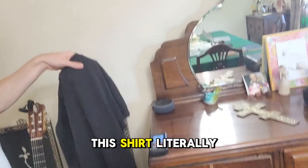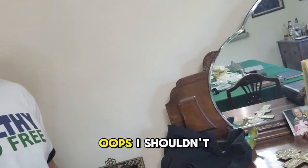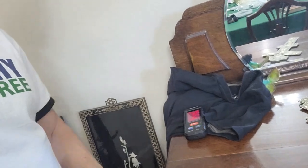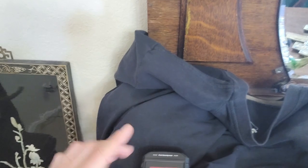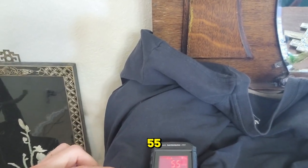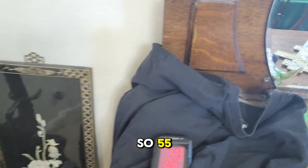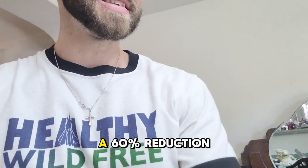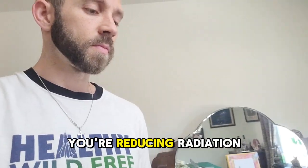I'm going to put this shirt literally on top of the Alexa, like this, to cover it. Whoops, I shouldn't have said that. So now it's covered, but the music is still playing, and I'm going to put this right here. And it's still going in the red, and it's going to 55, 56, 55, 55. So remember, 115 was the baseline, so 55 for the shirt. So that's about a 60% reduction. It's more than 50%. So pretty good for the shirt. You're reducing radiation about 50%.